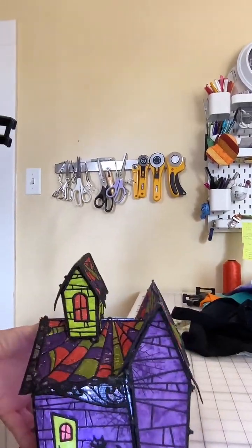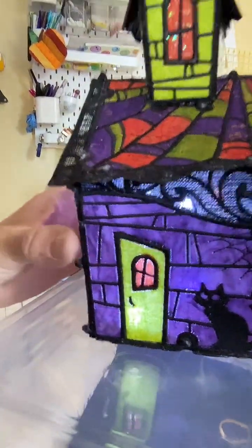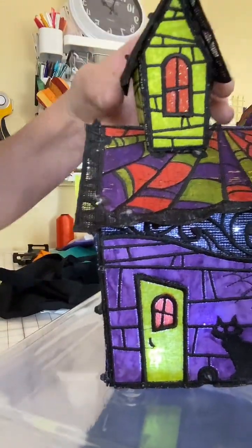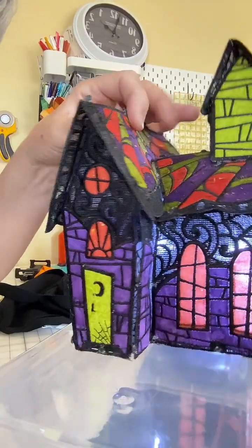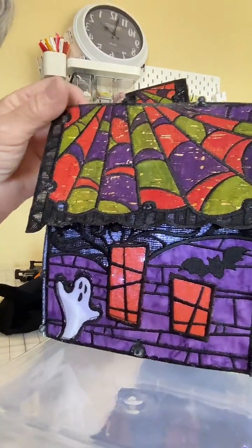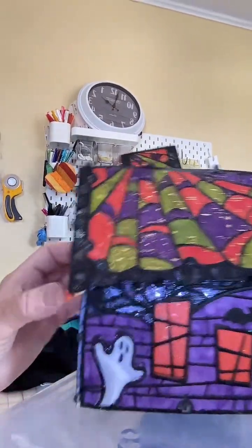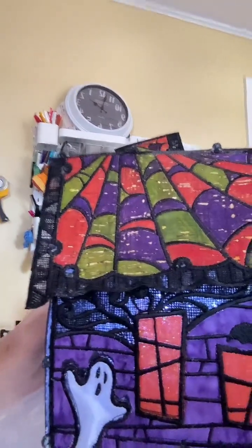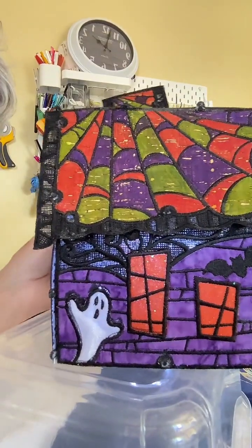I'm gonna put this up like this. There we go. Look at the door. No windows. It's so cute. It is so cute. There's an entire set of spooky houses. An entire set. But I know you want the ghost. I know you want this. You definitely want this. It's so fun. I love it.